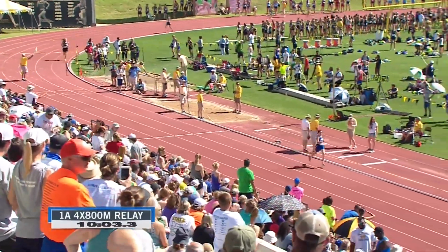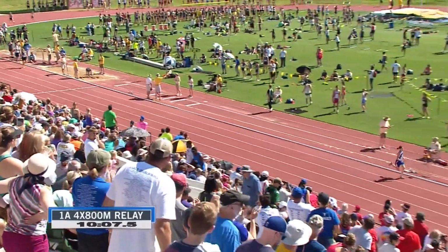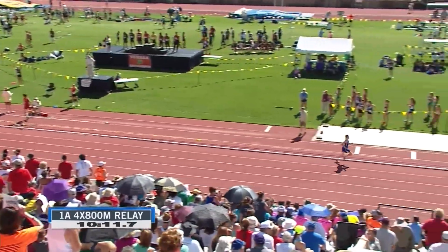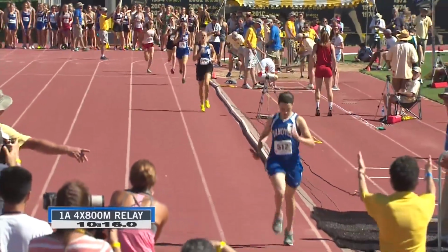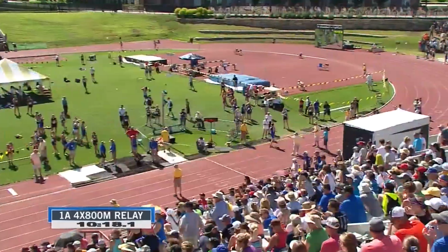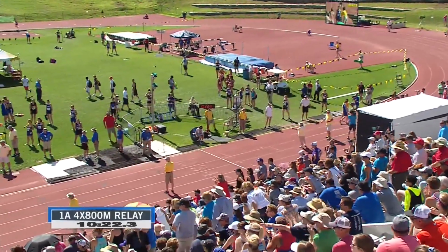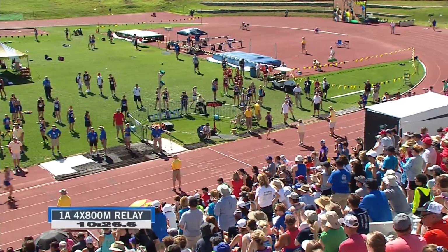But 100 meters to go. The field is not crowded any longer. Hanover in the girls 4x800 meter relay in Class 1A, and the first relay victory of the Saturday afternoon of the Kansas State Track and Field Championships belongs to Class 1A's Hanover. They win the 4x800 meter relay. And it looks like that Chase maybe got themselves back in that fight too. We'll have to see how they finish here.